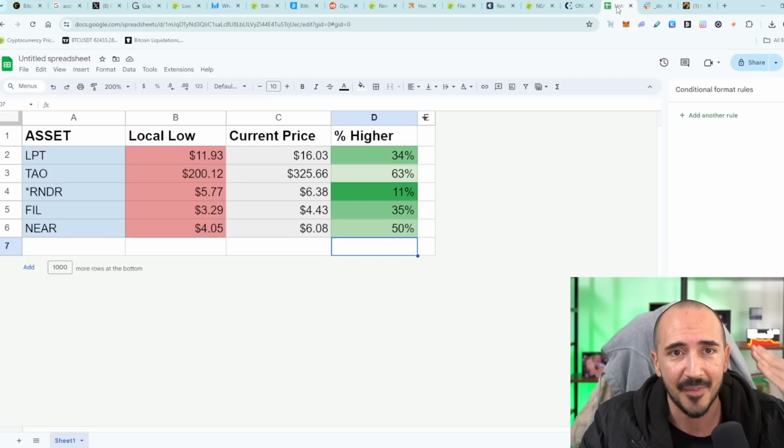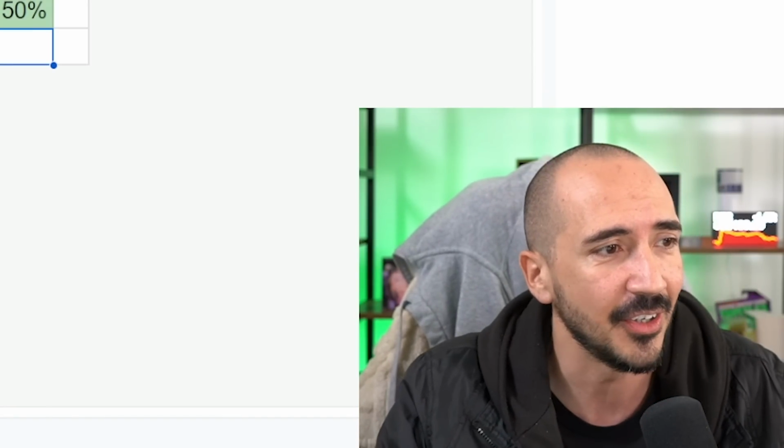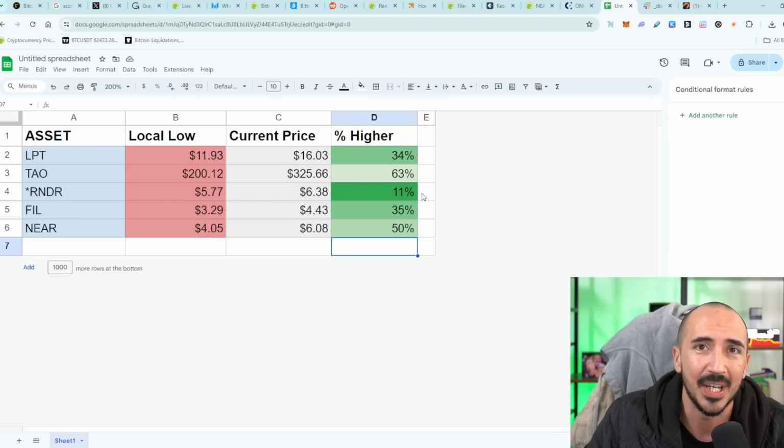Now, I told you my favorite coin. I was going to reveal it at the end. And this is just a little breakdown I did. I dusted off my old accounting degree here, and we've got all the assets broken down, lowest market cap on the top, biggest market cap on the bottom. This is the local lows that I've been talking about, all within about the past month. And this is the current price. Now we're going to look at the local low and the current price and see how much of a pump has already happened. I don't want the coin that's pumped. I want the coin that's about to pump.